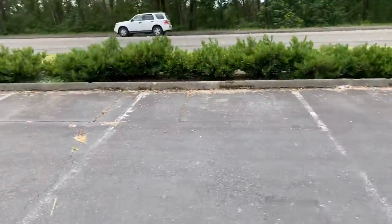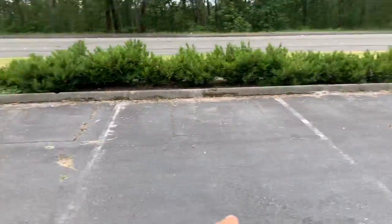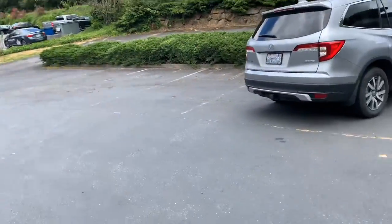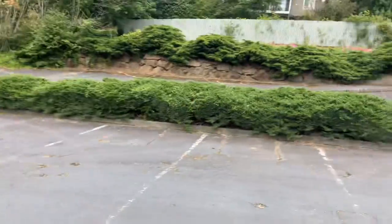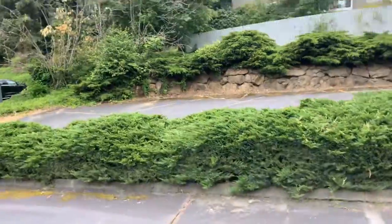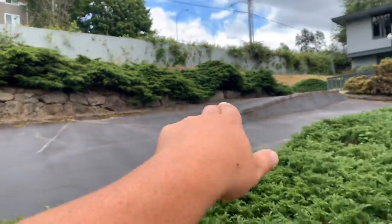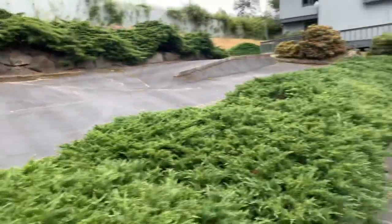Striping, it's very faded in here, but we've got 1, 2, 3, 4, 5, 6, 7, 8, 9, 12, 13 stalls plus 7 stalls right here. And then they've got some angled stalls up in this area here too. So we've got 1, 2, 3, 4, 5 stalls there to stripe.